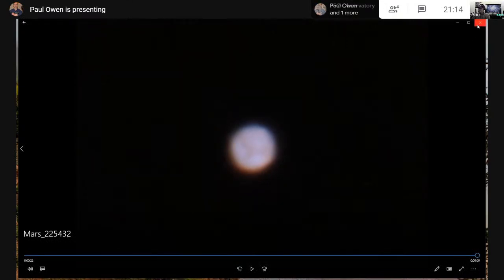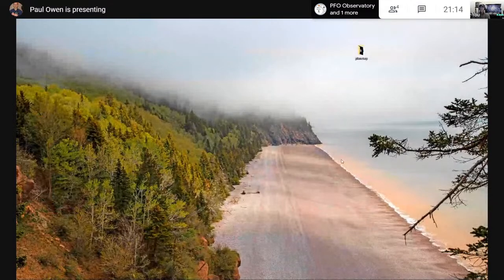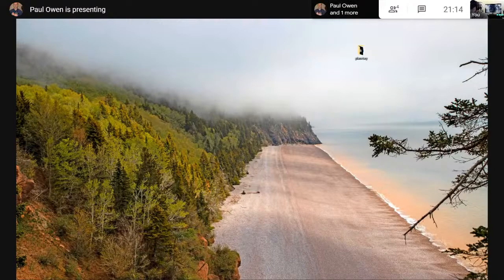And from there, basically you're going to stack that in software. It's going to create one image. You're going to put it in some software and make it look nice and pretty. And that's basically that. Now, let me just find my way back home here. I think I'm here. There I am. I'm going to stop presenting.